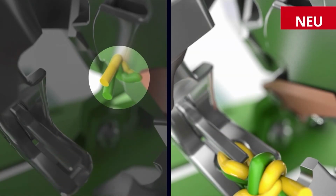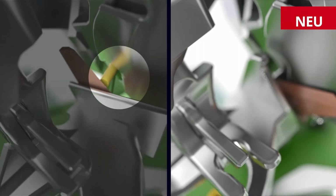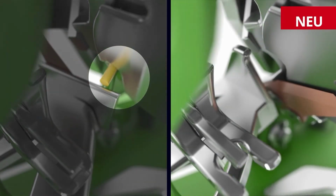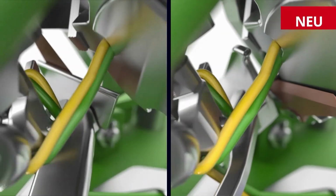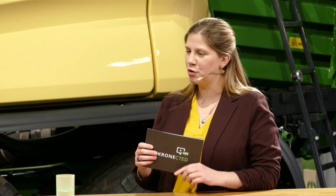Yes, I think that was some very exciting news for all our viewers at home. A German agricultural magazine tested the new generation BiG Pack last season. What were the results? The trade magazine was allowed to take a closer look at the machine, or rather the whole BiG Pack of the 5th generation. What awaits our viewers?